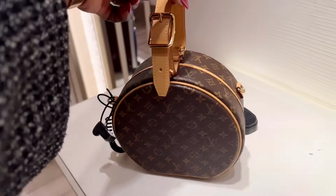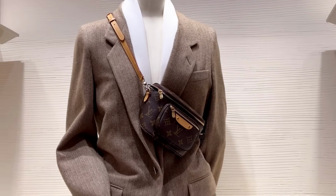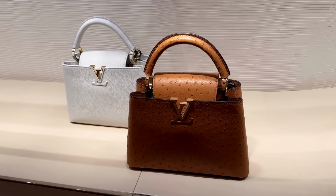I love this Petite Boîte handbag. It's been on my wish list, but wait a minute, these crossbody bags from LV are very interesting. And those are the Capucines bags they had in the boutique in Harrods.